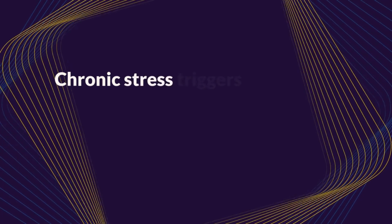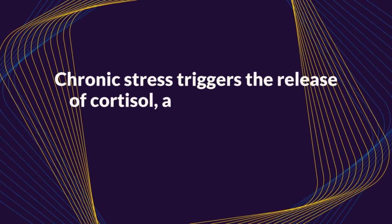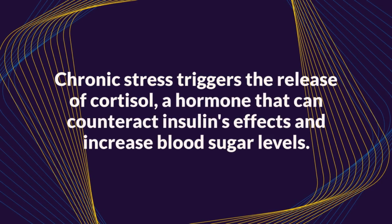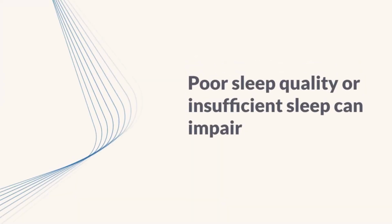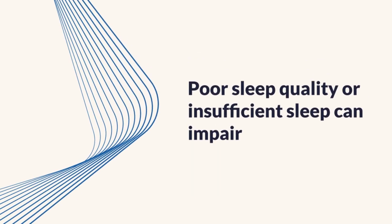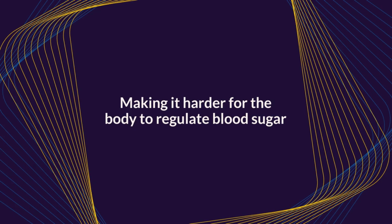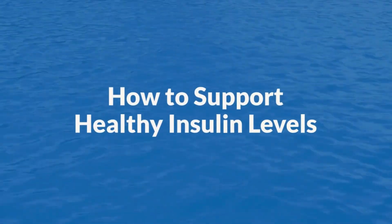Stress. Chronic stress triggers the release of cortisol, a hormone that can counteract insulin's effects and increase blood sugar levels. Sleep. Poor sleep quality or insufficient sleep can impair insulin sensitivity, making it harder for the body to regulate blood sugar. How to support healthy insulin levels?